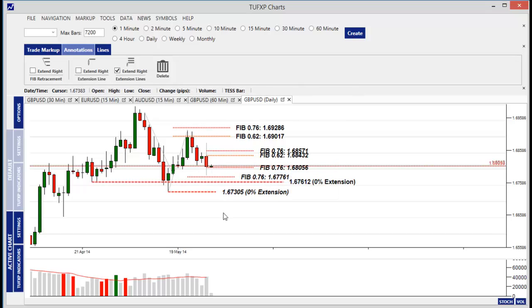So the market is already on the 168.05 level, which is just there. So again, no surprise really that the market's finding support there. Then you've got the 168 level below, and so on.